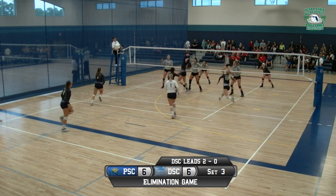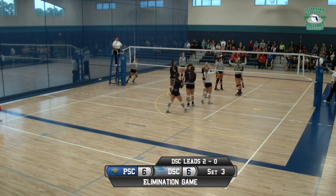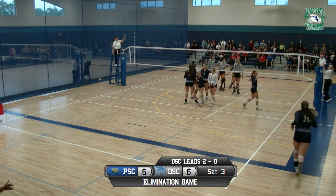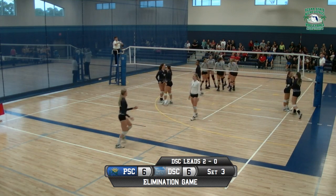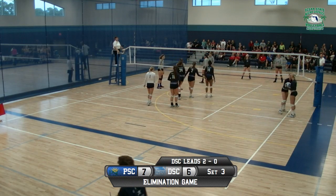Kodke with another great serve. Fromdale tried to set back. And Pensacola executes, but Daytona's in the net. So a net violation for Daytona. I believe that was on Sharp.